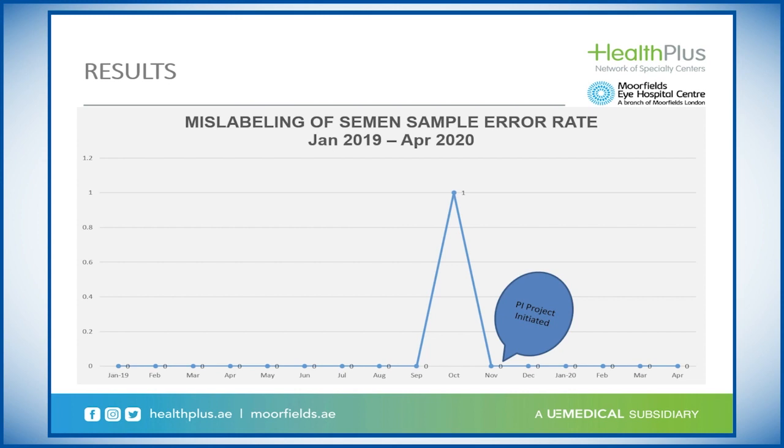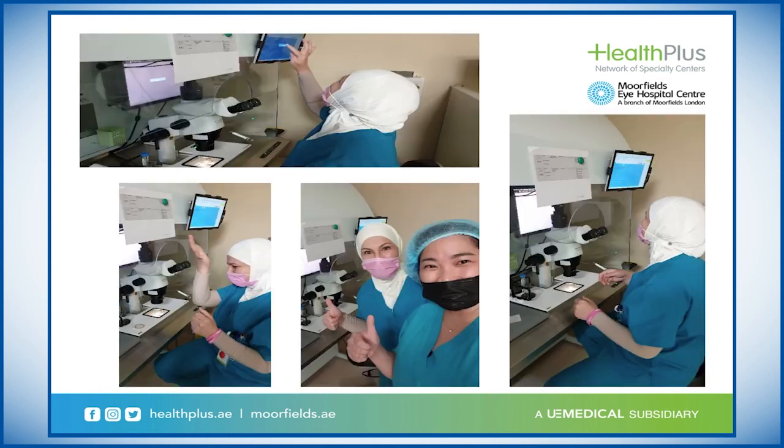When the installation was complete and the project was implemented, proper training was done, and the embryologists were feeling comfortable, then as a part of the PI project, when we reviewed our system again, our clinical indicators, we found that there was zero defect after the installation of the project.